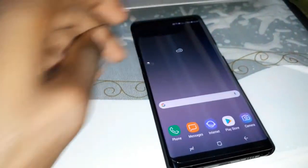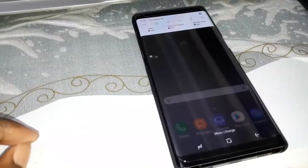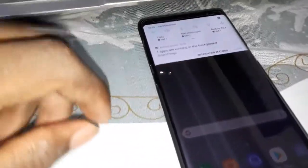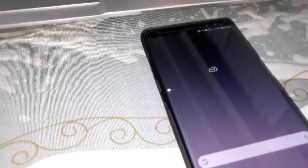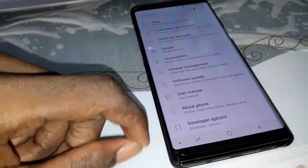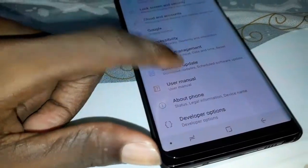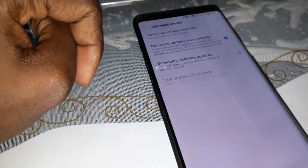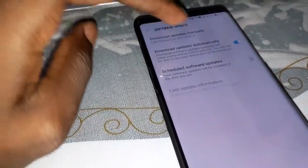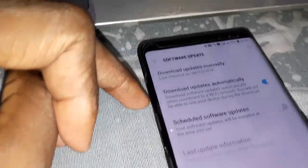Welcome back. It's done. Let me see settings, software update. Download update manually. As you see, there is an update.